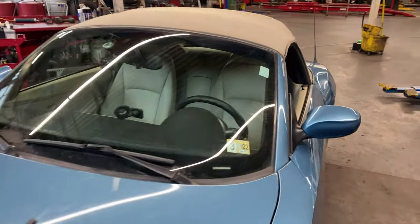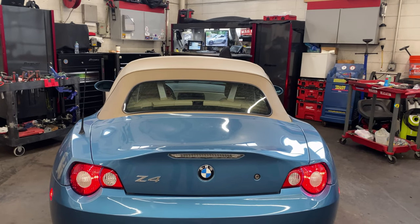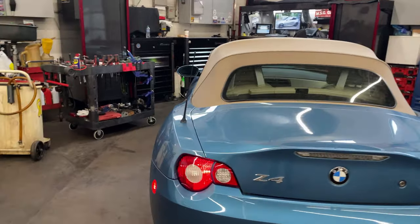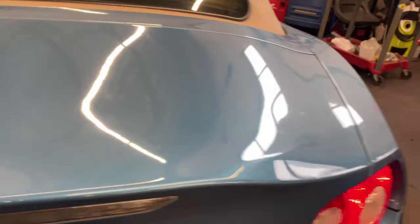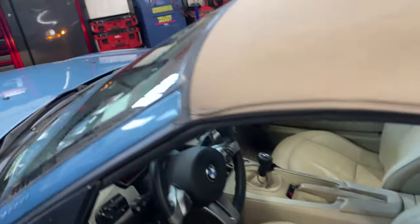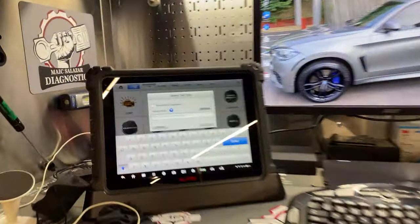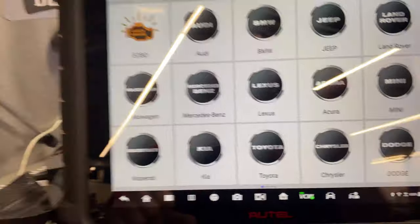Another convertible top, yeah. And also, let me turn the lights on. Not sure if it's related or not. Hopefully the video can capture right here that the left tail lamp, the outer bulb is on, but very dim. You can see it really good. So not sure if it's related, if we got a socket problem on the back or not, but those are the two complaints. So I want to run a scan, see what I find.